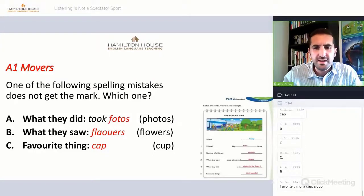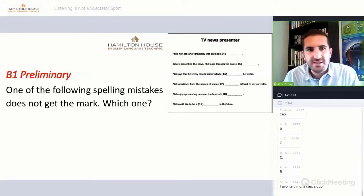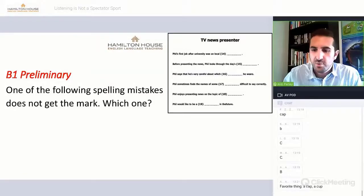Okay, let's have a look. This is A1 level. Let's look at an example from B1 level and how much flexibility we have there. This is taken from Cambridge B1 Preliminary. It's the only task in the listening test in B1 Preliminary where candidates have to write the answer. One of the following two spelling mistakes does not get the mark. Which one is it?